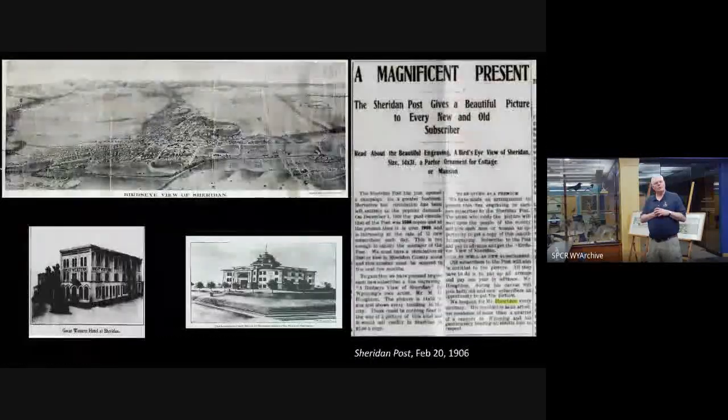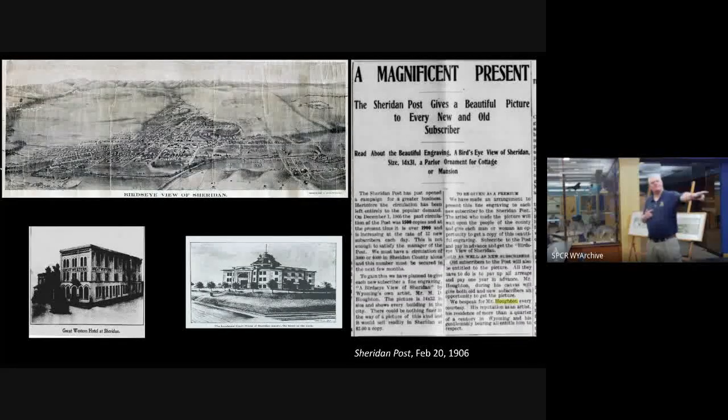Go ahead. We also see another revenue source. He took a picture of this and they began giving it away for anyone who took a newspaper subscription. So you could get a 14 by 31 print of this view if you bought a 1-year subscription to the Sheridan Post, which I thought was pretty interesting as well. And I actually have a copy of one of these. It's in really bad shape.